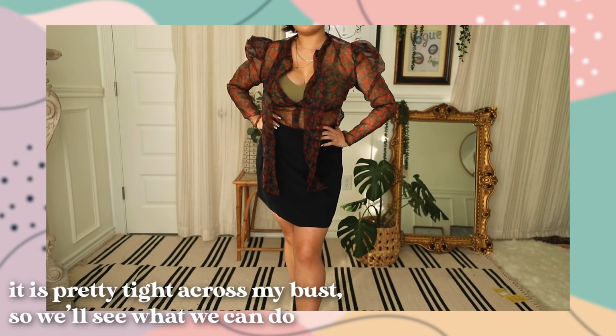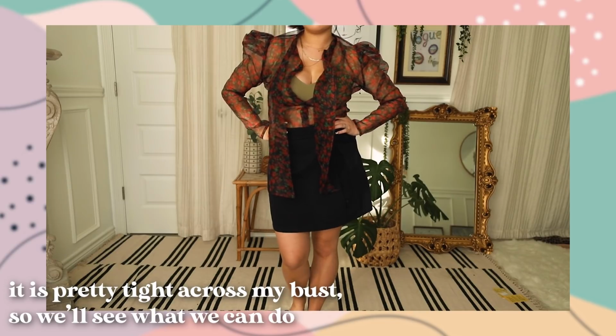pieces and how to define your closet and understanding what kind of pieces you might be most drawn to. So this piece is a statement piece with print. It's got this fun little rosy print.